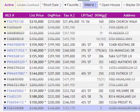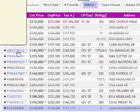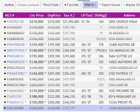These next three houses are under contract. That's why you see the lines through them. And then the next couple houses that start with a PW and an MP, those are obviously not in Fairfax County actually because of those tags.